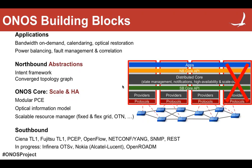Things are changing obviously, but this was very difficult to pull off in the past. In terms of core, obviously the scale and high availability is what drives all of this work. The noteworthy piece here is the modular PCE.